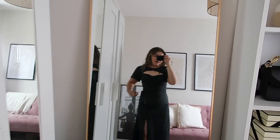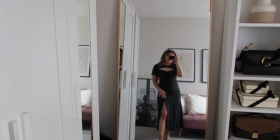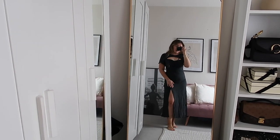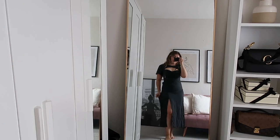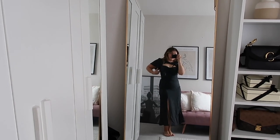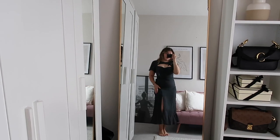The only thing that's annoying me, can you see this here? This is from the zip. It just doesn't seem to want to stay down. I will say it is a little bit undersized, and I'm tempted to try the large just to see if it might fit me a bit better just around here, because I don't know if that's why it's bunching, if it's a little too tight on my hips. If I try and pull it down, it is very tight here. It has a zip here to zip it up, which is so great, but it does mean I've got this weird annoying bit just sticking out there, which is driving me nuts.